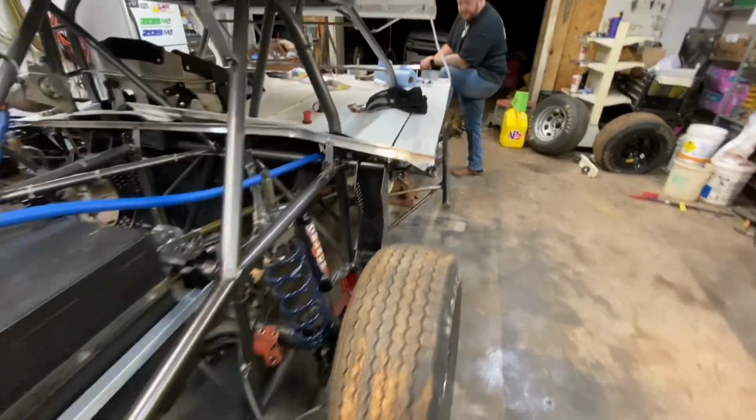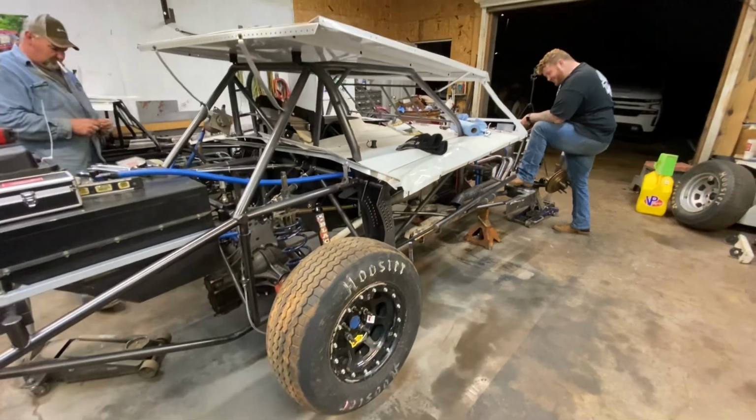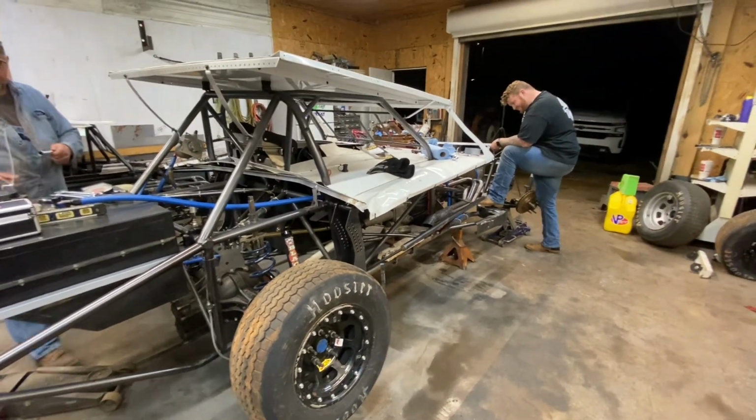I can guarantee it don't serve any purpose. Yeah, maybe that aluminum J-bar bracket to help you in the seat.